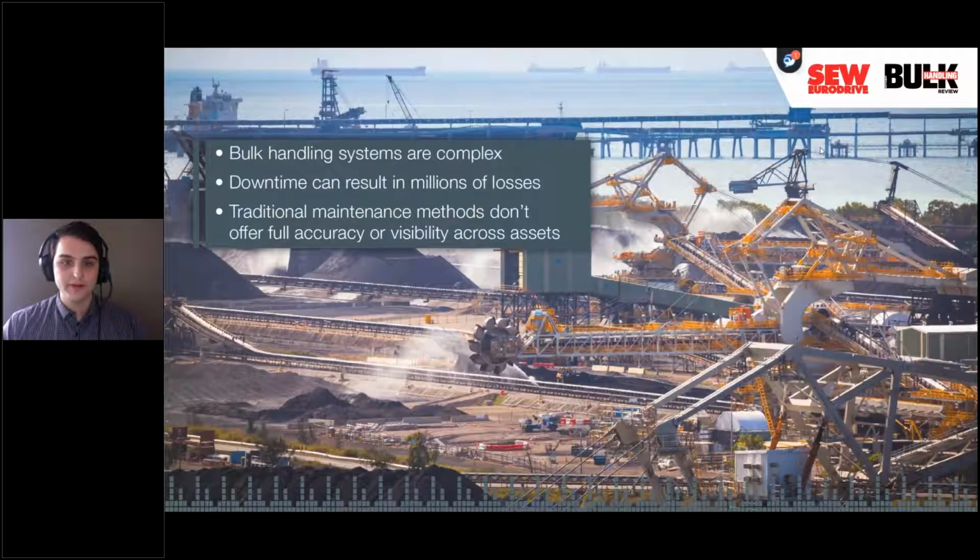Now, onto the topic. Bulk handling systems are massive and complex, with many moving parts. If something goes wrong at any point, there's a chance it could escalate and lead to unexpected downtime. Not only can this create potentially dangerous situations, in certain sectors like mining, this downtime can cost an operation millions of dollars in damage and even more in lost productivity. The traditional way of avoiding downtime can be slow and not fully reliable.